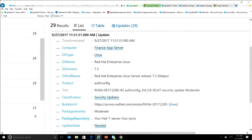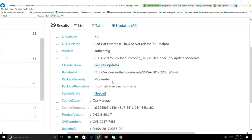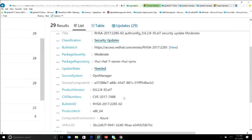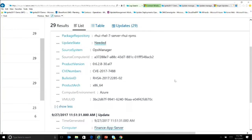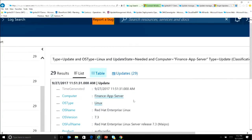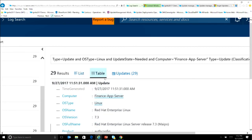So if you see here, this is a Linux Red Hat 7.3. It shows what packages are missing, what the built-in URL is, what the package severity is, what the CVE score is. This was the data enrichment I was talking about and the classification. And you can see both of them side by side, the classification we created and what the vendor has given. The same thing, you can see in a tabular column.